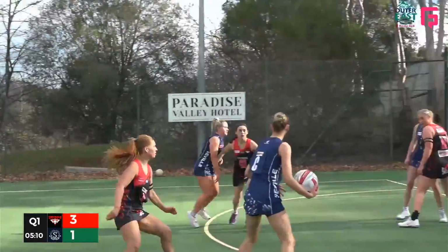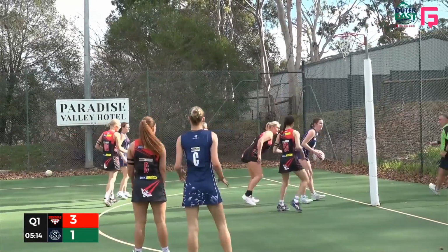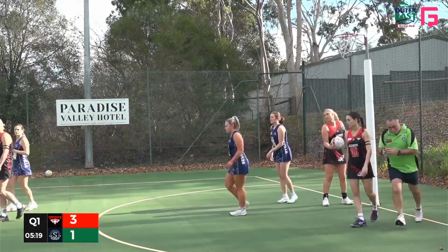That time it was McDonald. McDonald gets it up back to Minnie. Minnie looks around. Goes with a short pass that time to Morse. Morse got over the top there to Dowling. And Dowling puts it through, and it's another goal there for Seville.